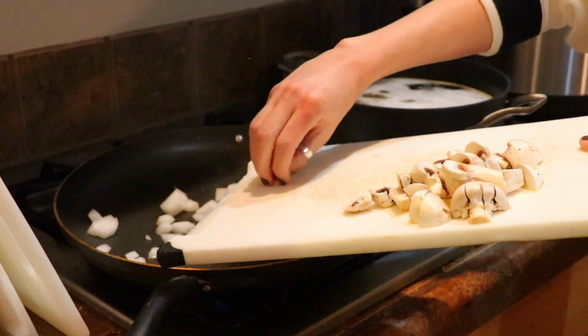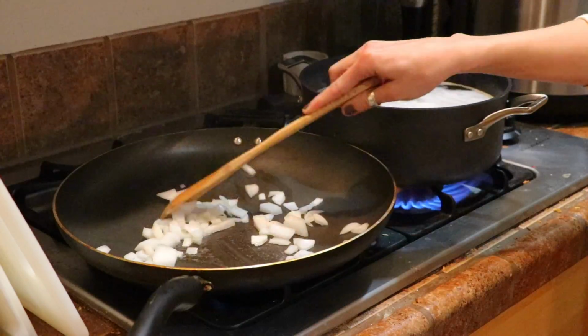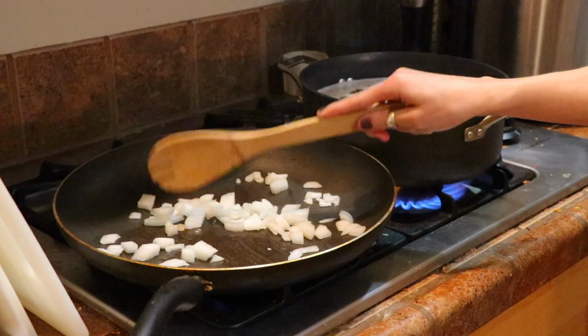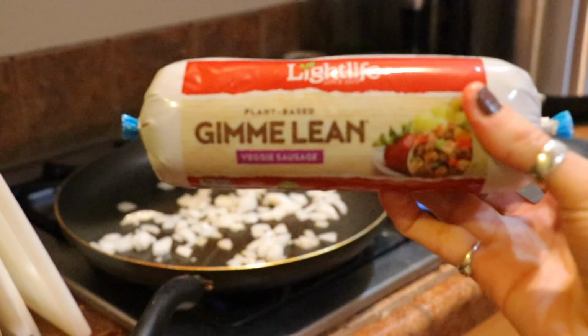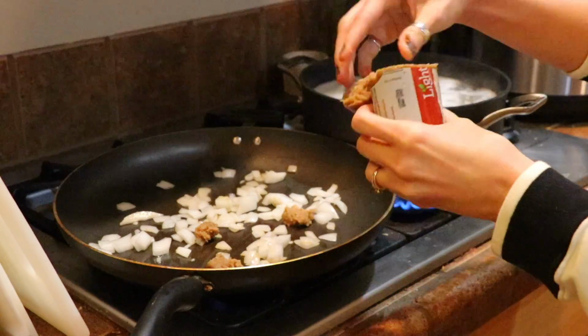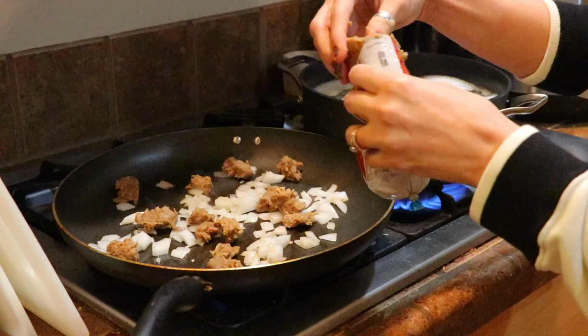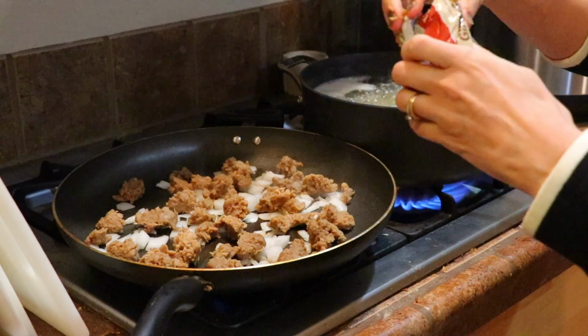So then you're just going to throw the onions into some olive oil and saute those until they're like a goldeny brown color. And then once you have those cooked, you're going to take the Gimme Lean sausage by Light Life, and this is the veggie sausage. And this stuff is so good, you guys. My family loves this, and they want me to put it in everything. I'm serious. Like, it tastes just like regular sausage.